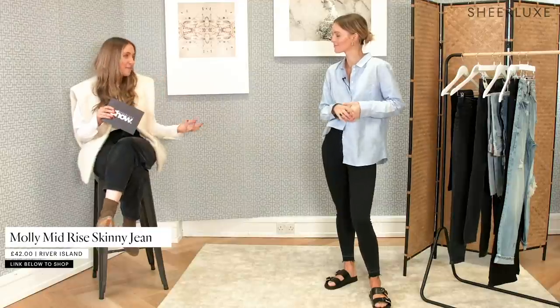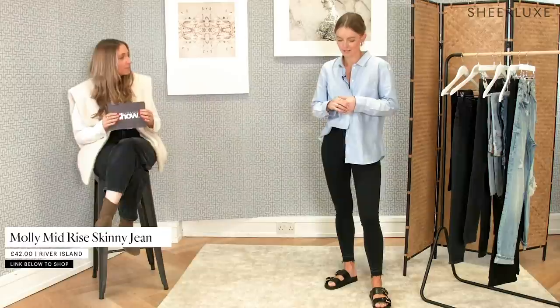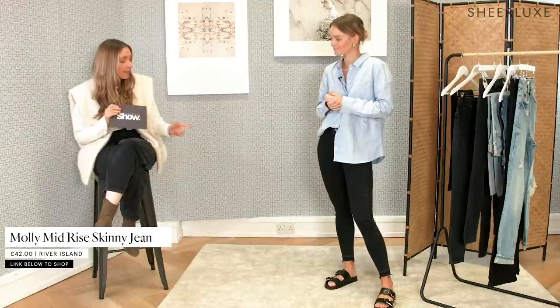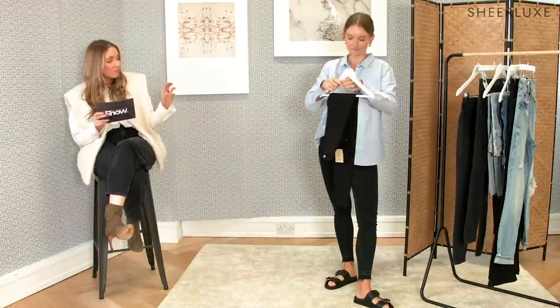And the skinnies get a bit of a bad rap these days, don't they? But actually, they are still so comfortable and so flattering. Yeah, absolutely. I definitely think skinnies are not at all passe. I love these ones where you tuck them into a pair of boots or with a pair of sandals like this for the spring. I think they're super cool. Yeah, agreed. And they do look very comfy. I love that frayed hem at the bottom. Yeah, that adds a bit of an edge, doesn't it? It does.